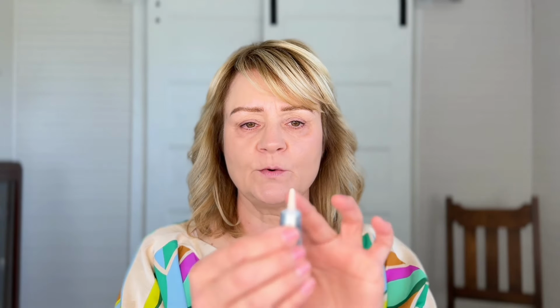I ordered the travel size for under $15, and this little tube will probably last me for years. Here's what I do. I just kind of squeeze it up a little bit and just get a touch of it on the end. That's it. And that's all I need for the one eye. When I squeezed some of the product out of the tube, I ended up with entirely too much product. A little goes a long way. Even at $13 for the travel size, you're definitely going to get your money's worth out of this eye primer.